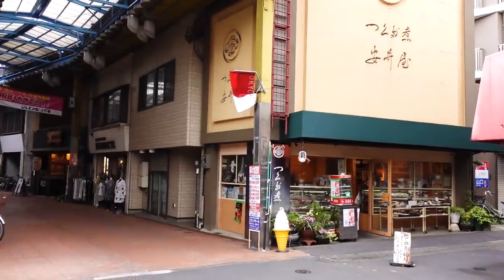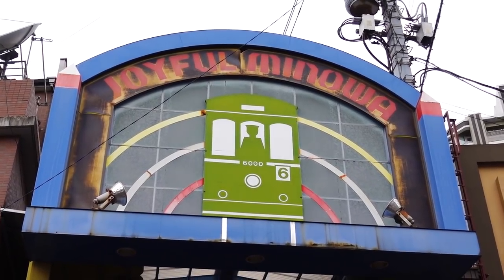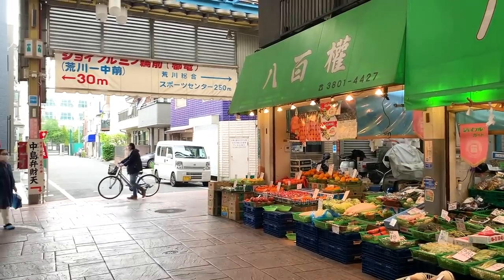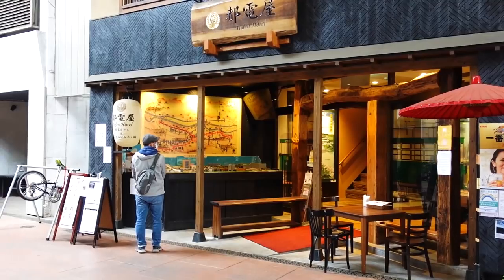So this is where you want to get off for the Shotengai, the very nostalgic Shotengai called Joyful Minowa. And I'm so excited to show this place to you guys. I wanted to for the longest time. Yeah, we're going to try out some street food, so let's go.